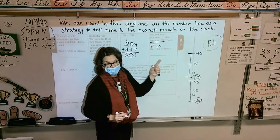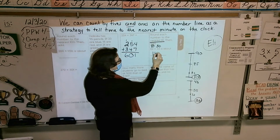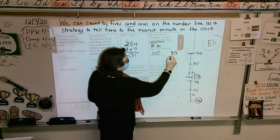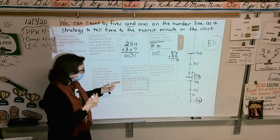And then I can add 80 plus 30 mentally. 80 plus 30 is 110. But if you can't, you can also do the algorithm for that here on your page somewhere. Okay, let's go to this one.